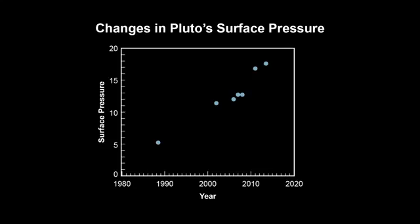Now, what is interesting here is that in 1989, Pluto was at its closest distance to the sun. And now Pluto is moving away from the sun in its very elliptical orbit. As it moves away, it should be cooling, the nitrogen should be condensing onto the surface, and the mass should be decreasing. But we don't see that. We see the exact opposite. That has been very interesting, nonetheless. We have been trying to figure this out.